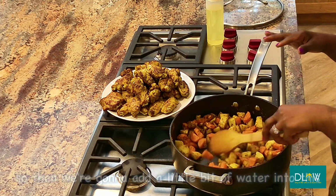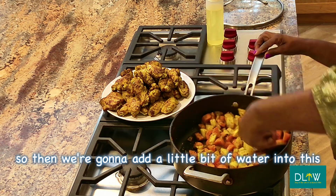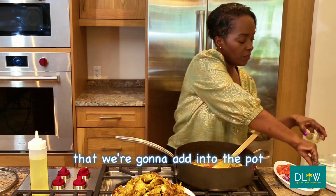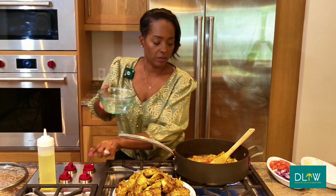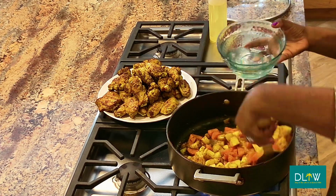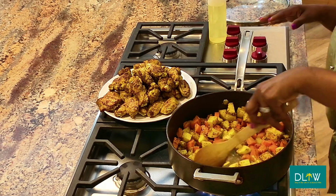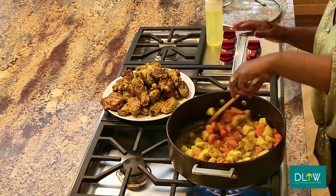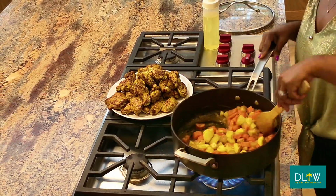So then we're gonna add a little bit of water into this. So you all give me just a moment. I'm gonna get a little bit of water that we're gonna add into the pot, all right? We're gonna turn the fire back up. We're just gonna add a little bit of water, not too much, because I do also add coconut milk in here, so you don't want too much liquid. So that's a little bit of the water that we added in there. Got the fire nice and hot. We have all of that moving around.